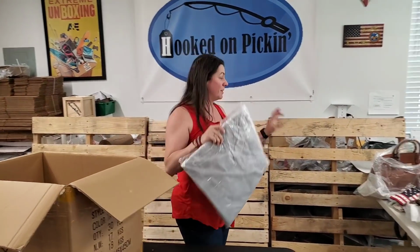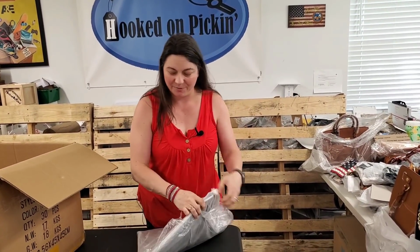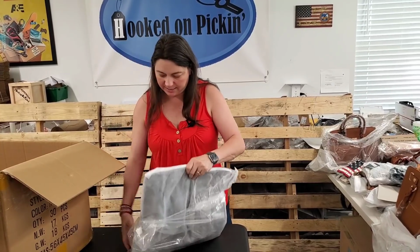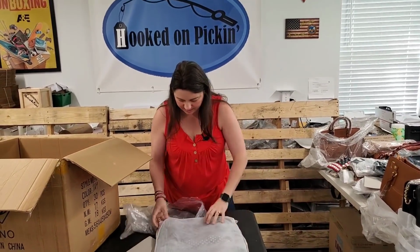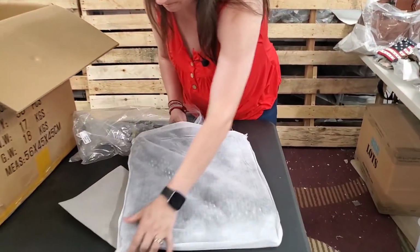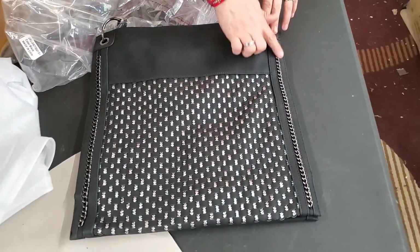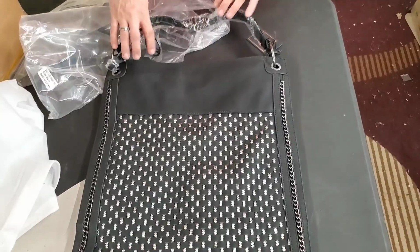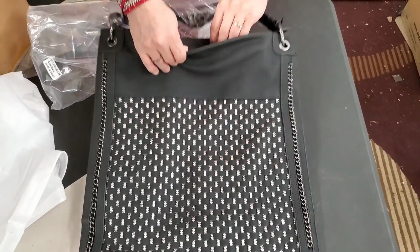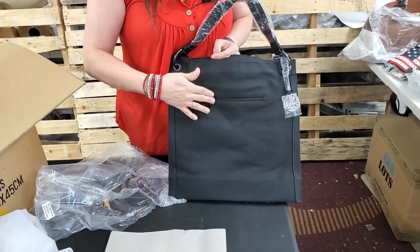Oh, I have another one. Remember the big fun blue one I just opened? I got another one. This is the last thing in the box. This one is black. It's the black version of that really big one. So look at that, black and silver. Isn't that cool with the cool chain detail there? Long strap on, it's got a strap on it. And then it's got the two big pockets, zipper pockets, and the zipper on the back.